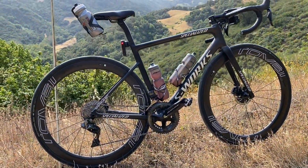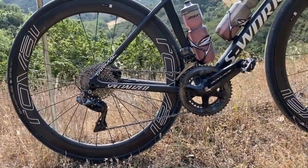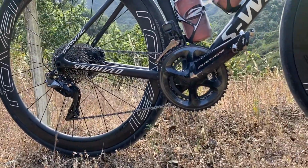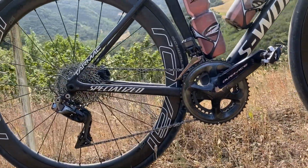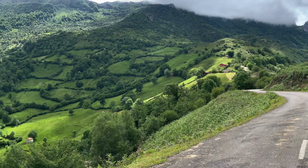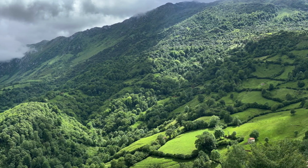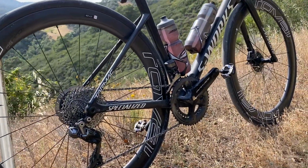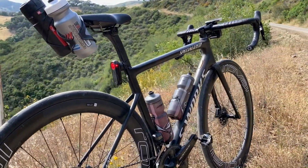And the gearing that I have is a 34 and an 11-36 in the back, so it's a 34-36 lowest gear, which is pretty low. I wanted it that way because I want to be able to climb pretty much anything. You can climb up Angliru in Spain, which is known as one of the toughest climbs in the professional cycling circuit. And actually these days I've been running XT pedals and mountain bike shoes just because you never know what kind of conditions you're going to get.